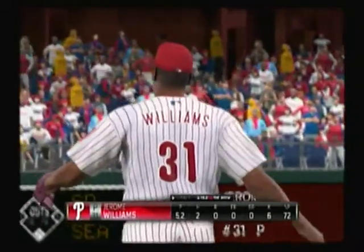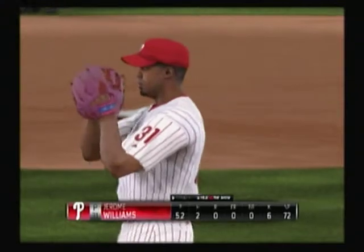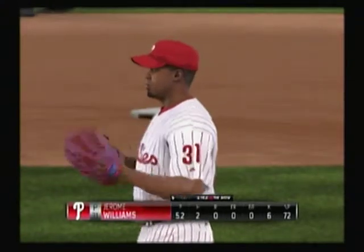Another guy retired there. You see his pitching line to this point. It's phenomenal. Just 2 hits, both of them singles. He's hardly even been in trouble. Thorough domination so far.